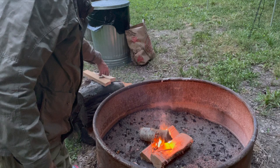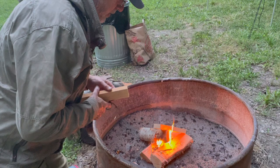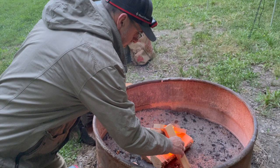Guy from Hip Camp gave me some pine wood. So I'm gonna burn it up for him. He's a nice guy. Should catch very easily. Okay.